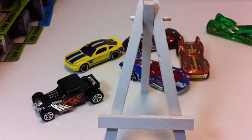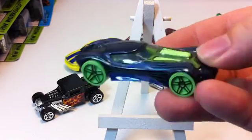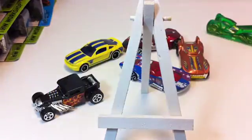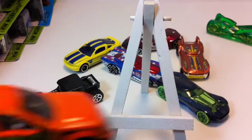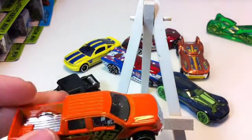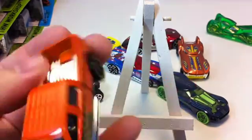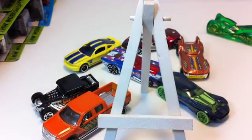And we've got ourselves the HW40. Cool little looking car with the green wheels. Andrew really likes this one. It's one of his favorites from this case. And the very fast on the downhill tracks, the 09 Ford F-150 in orange. We looked at that in the last pack too. So most of those are carryovers from the last pack.